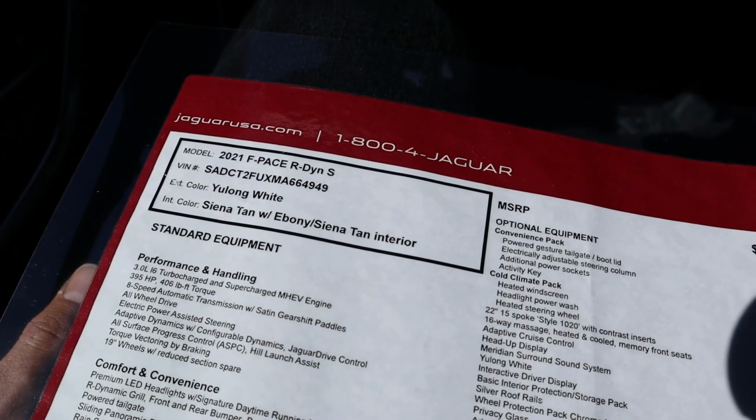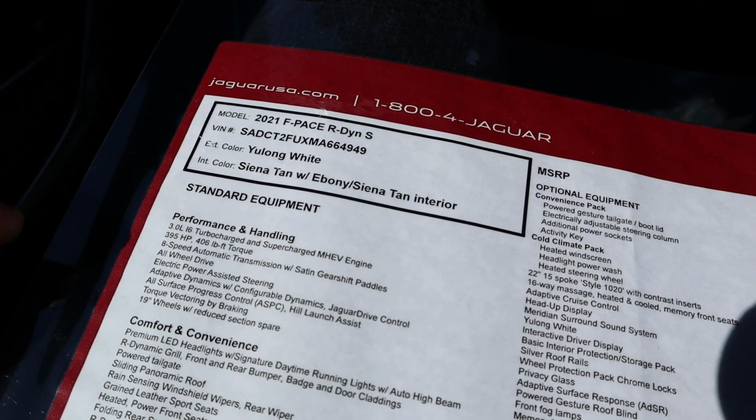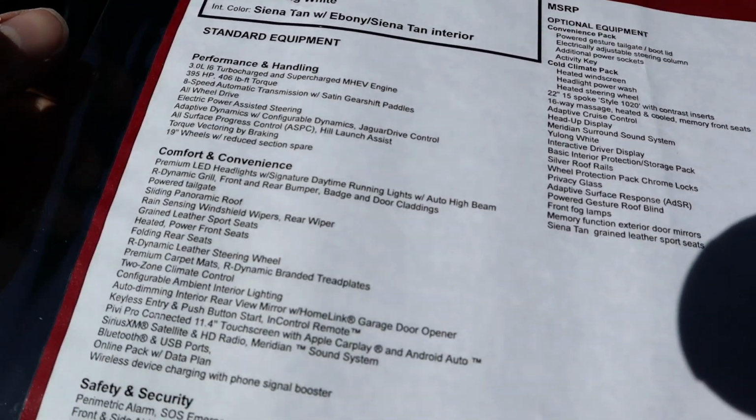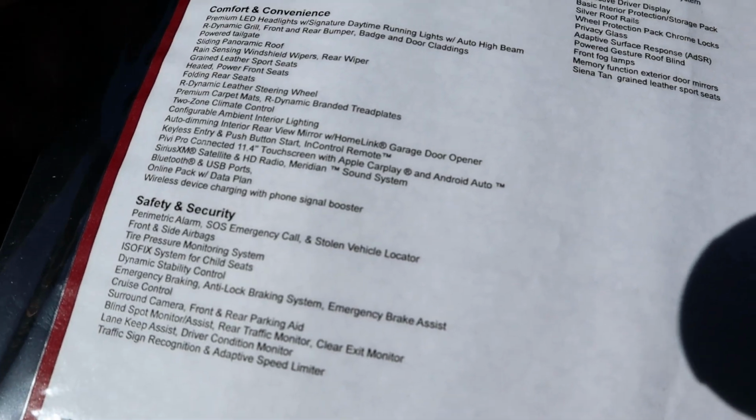So here's the window sticker for this particular F-Pace. This is the standard equipment. Sorry about my shadow right there, but this is the standard equipment. Feel free to freeze the frame so you can read all of the equipment this comes with from the factory. It's got tons of standard equipment actually.